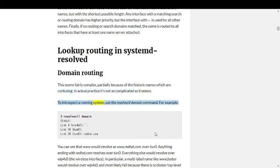To introspect a running system, use the resolvectl domain command. For example, $ resolvectl domain: Global, Link 4 (wlp4s0), Link 18 (virbr0), Link 26 (tun0) redhat.com. You can see that www would resolve as www.redhat.com over tun0. Anything ending with redhat.com resolves over tun0. Everything else would resolve over wlp4s0, the wireless interface.